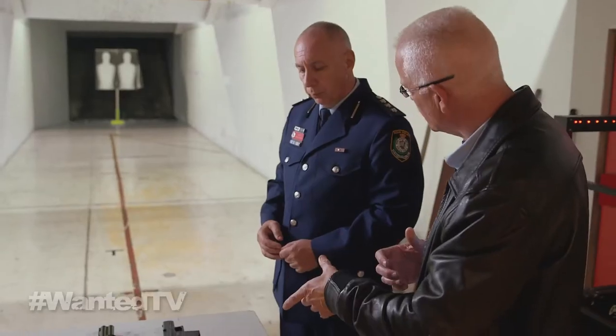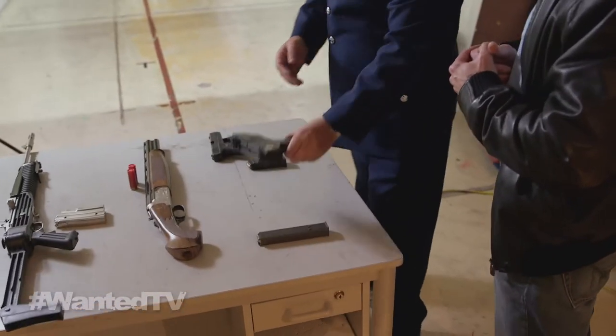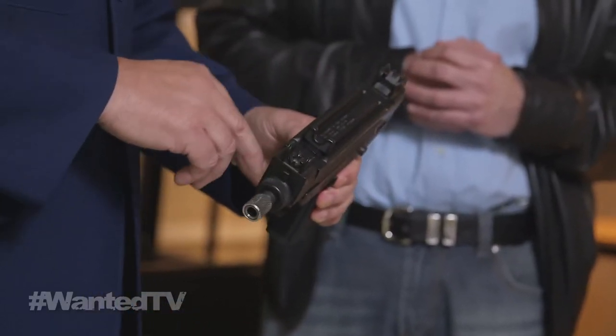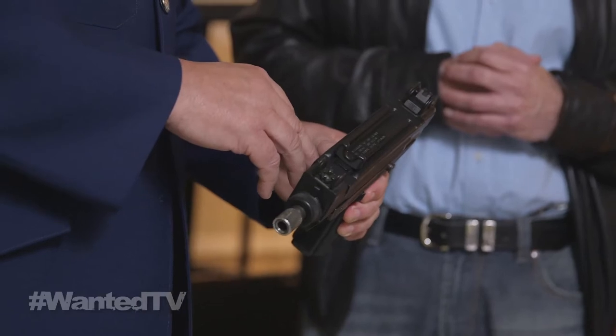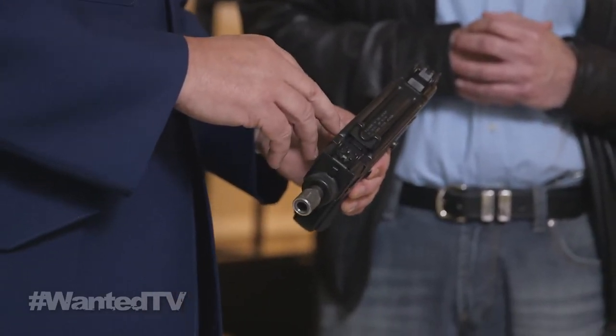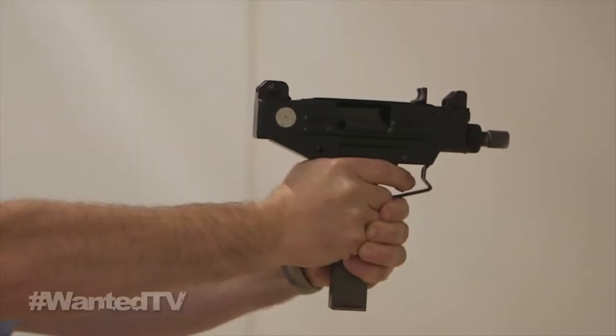This is an Uzi submachine gun. Yes, Terry, this started off life as an Uzi self-loading pistol, and the criminal in this case has converted this self-loading pistol into a fully automatic submachine gun, and the effects of this are pretty devastating as fired on fully automatic.